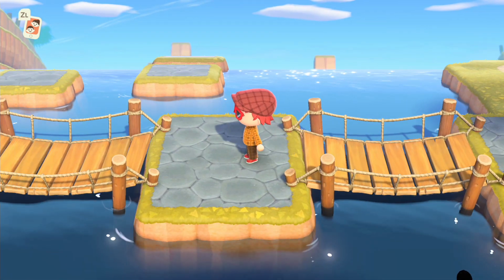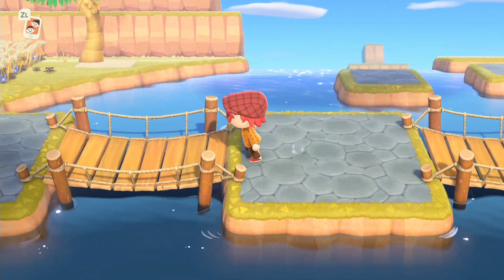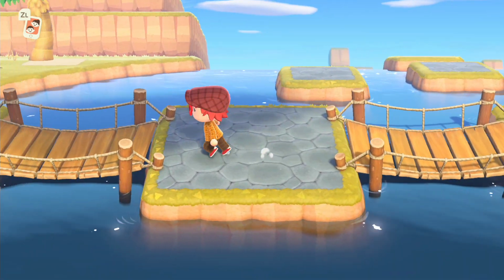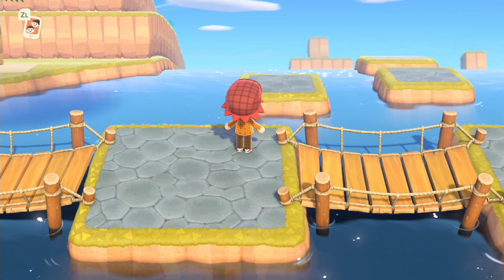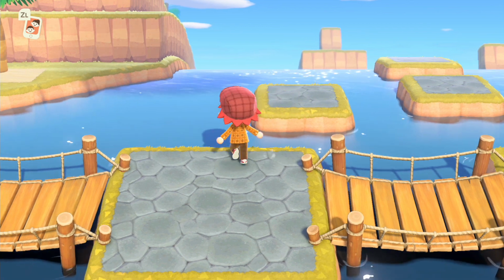Okay, let's go to the other side, and as you can see here, I have sort of replicated the long bridge that connects the islands as best as I could. I obviously had to do some improvisations, but I think it looks fine. And in the distance you can see the cliffs. And also, if you remember the rocks you can jump to, you can actually jump to them.